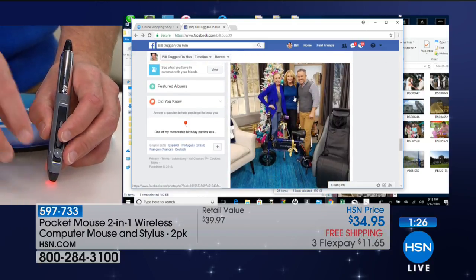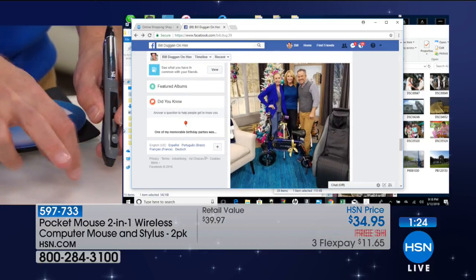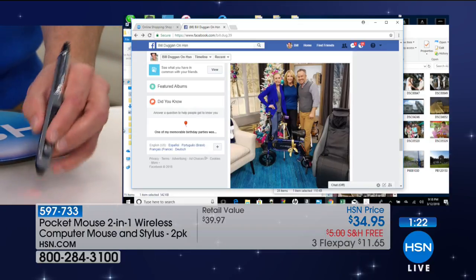Because, you know, we get that cramping. We're always like hugging it and holding it and double clicking and right clicking it. Right here, it sits in your palm of your hand.